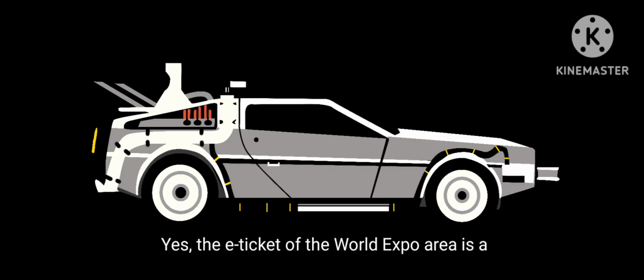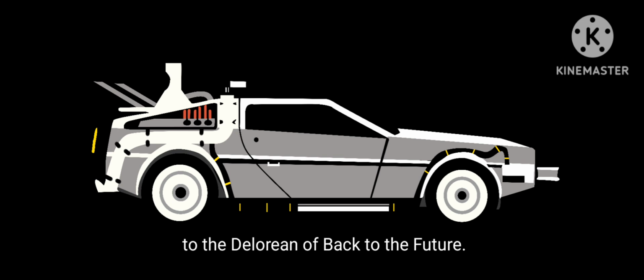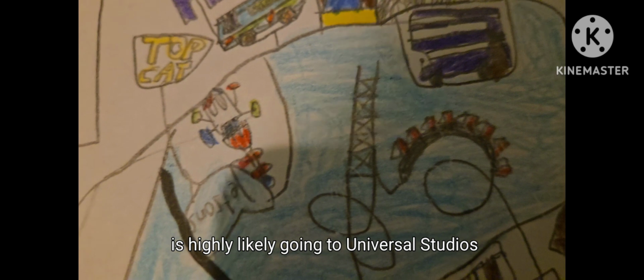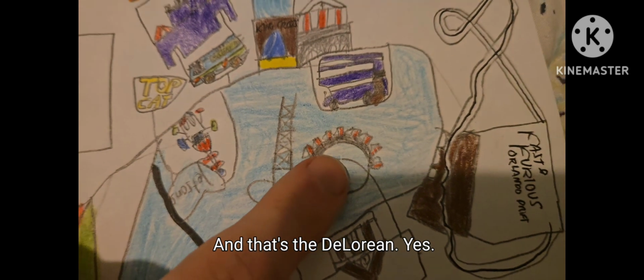Yes, the e-ticket of the World Expo area is a big 88 miles per hour roller coaster themed to the DeLorean of Back to the Future. It will be a replica of the Back to the Future roller coaster that is highly likely going to Universal Studios England. And that's the DeLorean.